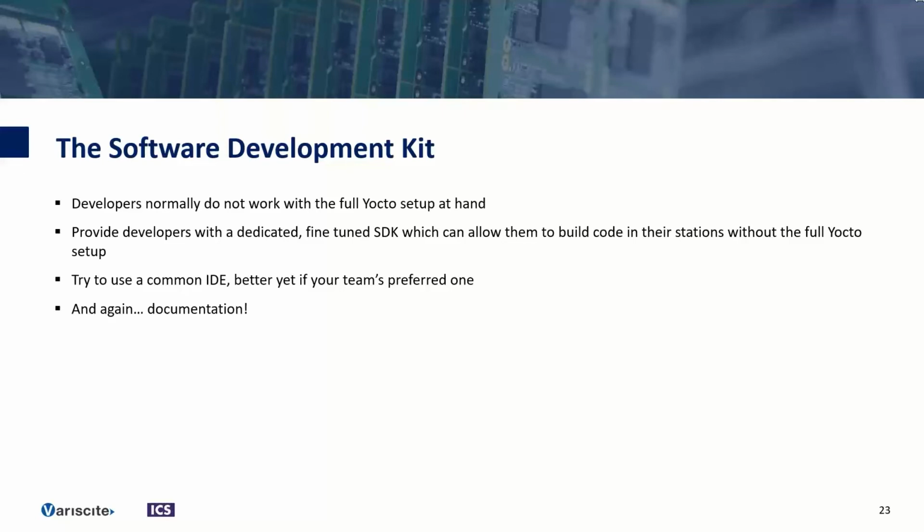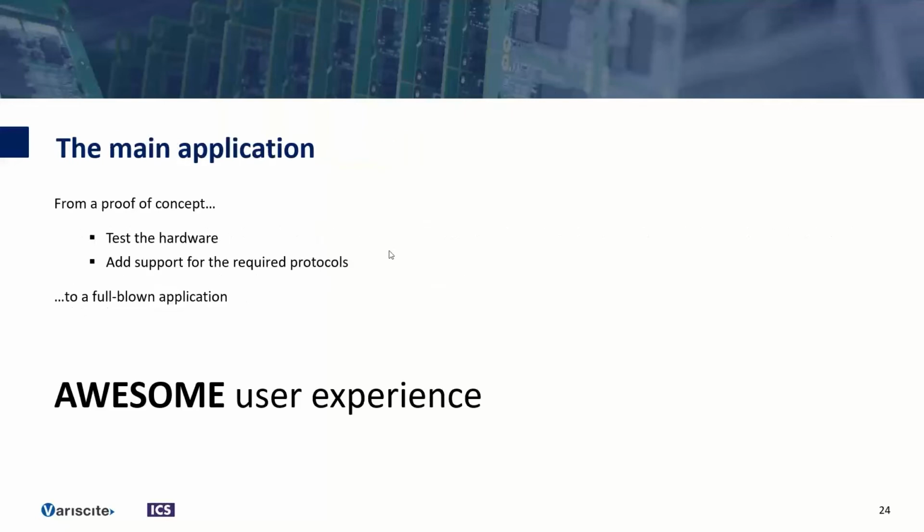Having a common IDE is a great idea because it reduces the amount of tooling that needs to be documented. Yes, you will need to document this too. Better yet, if the IDE is your team's preferred one, integrate the SDK into the IDE. This will help you reduce development time. And yet again, yes, of course, document everything. This will not only help regulations, but also speed up new developers in the team.